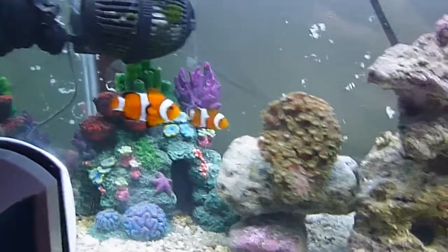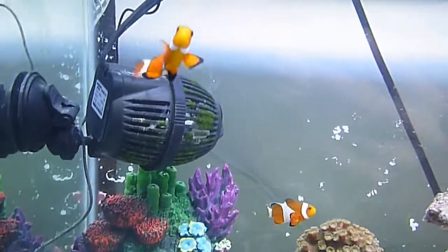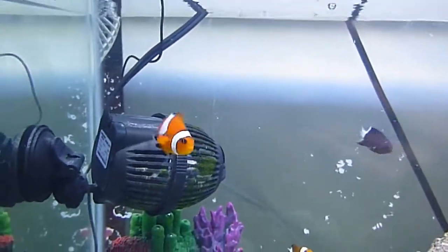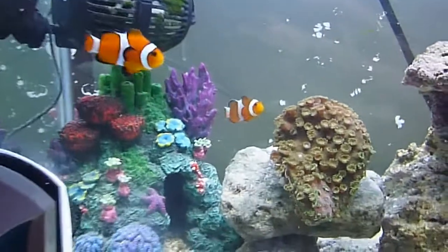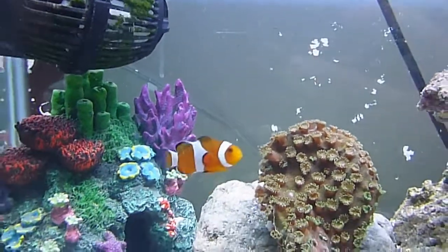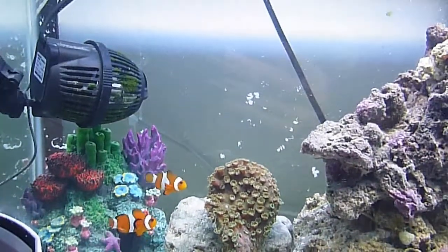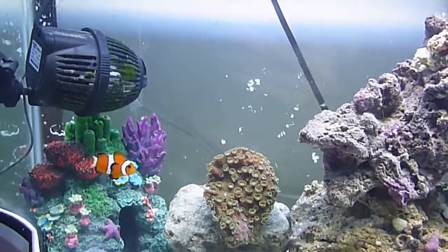Obviously, I've got my 2 Ocellaris clownfish, my little Nemos. This guy right here, or girl I should say, since she is looking like the dominant one, came with the tank. And then this little guy, I guess because that's how the genders are determined, I just picked up yesterday along with that little black and white chromis that you see darting his head around.